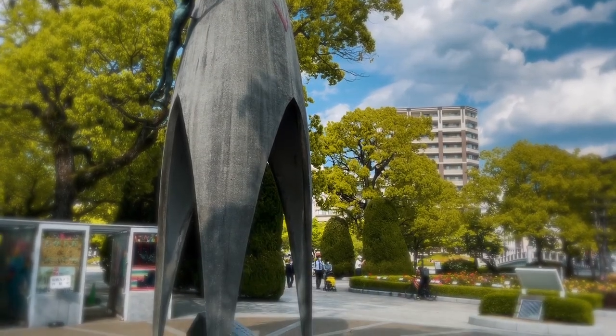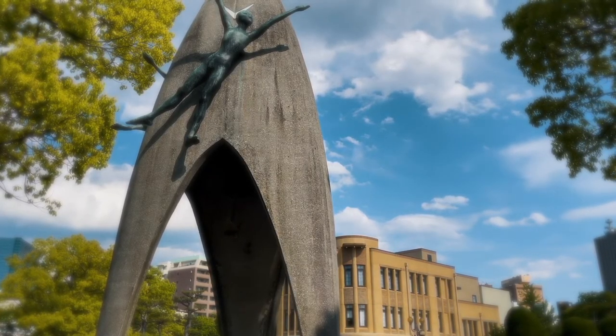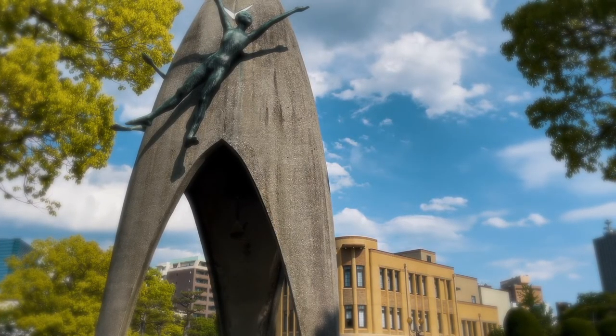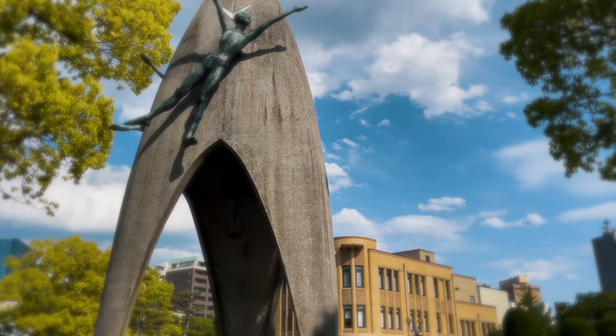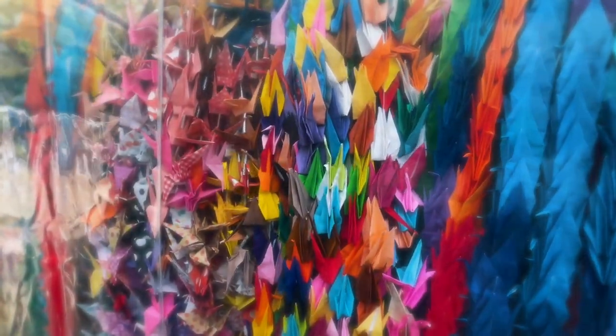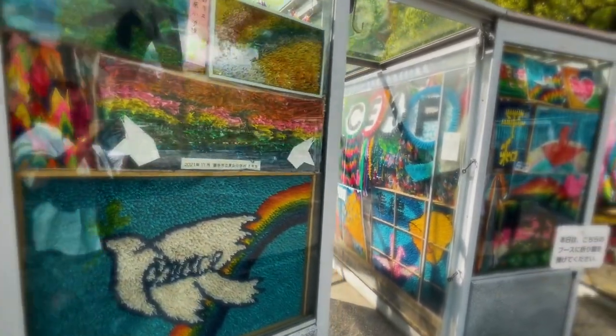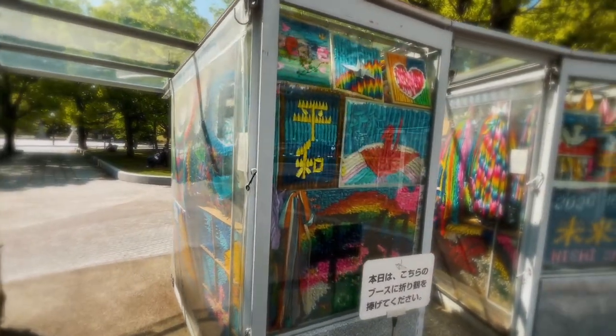Sadako was 2 years old when she was exposed to the atomic bomb. She had no apparent injuries and grew into a strong and healthy girl. However, 9 years later in the fall of 1954, when she was in the 6th grade of elementary school, she suddenly developed signs of an illness. In February the following year, she was diagnosed with leukemia and was admitted to the Hiroshima Red Cross Hospital. Believing that folding paper cranes would help her recover, she kept folding them to the end. But on October 25, 1955, after an 8-month struggle with the disease, she passed away.